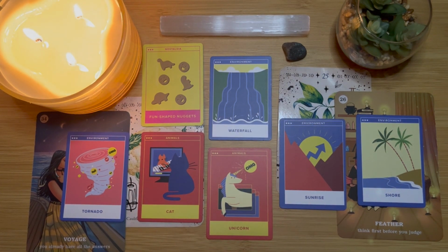Yeah, okay, now let's do some tarot. I really want to clarify this shore card. What's going on with this shore card? Then we'll get to tarot. What's that shore card about? What's almost there? What are they talking about?